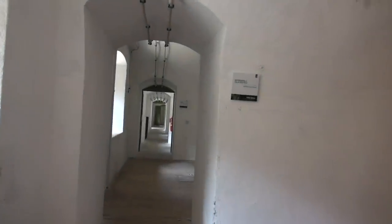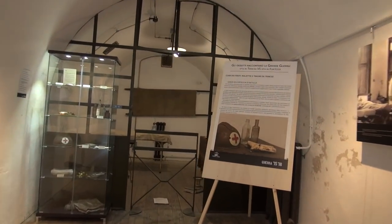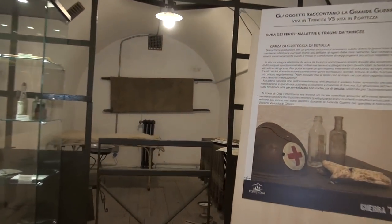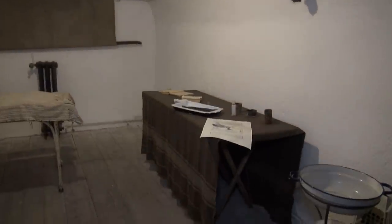I would imagine in the winter it got really cold here. Yeah, but they were lucky, because the fort is not at the top of the mountain. So for a permanent fortification, it doesn't really matter, as long as you're not out there.